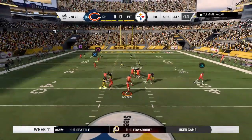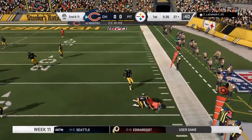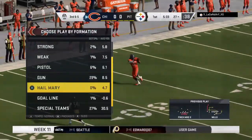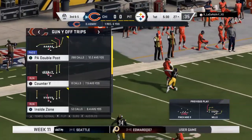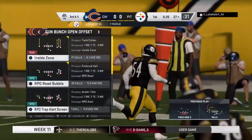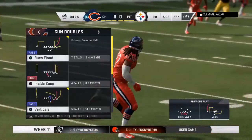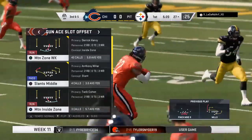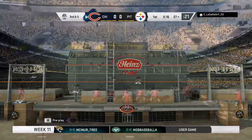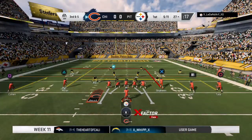To throw on 2nd down, Kruger. He completes it to Henry. It'll be a gain of 6, and they're going to face a 3rd down. Everyone's got to be able to catch the football. Doesn't matter what position you play, but if you're on offense, be aware a ball may come your way. In need of a conversion on 3rd down. They had the big play to start the drive.